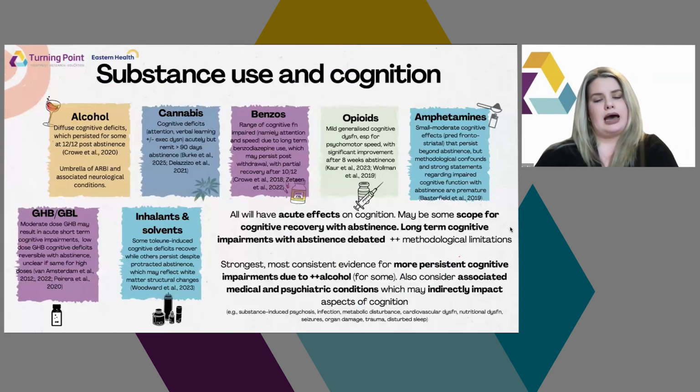People are often wondering about the impact of substance use on long-term cognitive impairment. I've popped up some different literature in the slides there, which I won't read out in detail. You'll have access to this to look through in your own time. I guess the key takeaway to think about is that all substances are likely going to have an acute effect on cognition. We wouldn't be surprised about that. The bigger question is whether or not it gives rise to longer term cognitive impairment and/or brain injury.